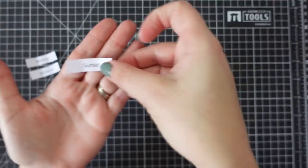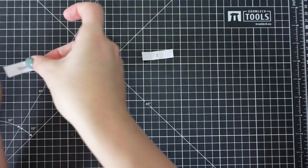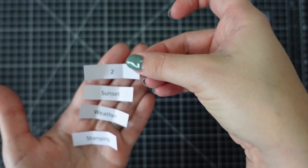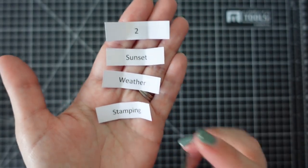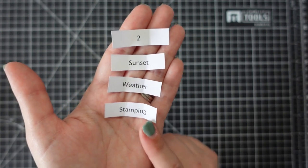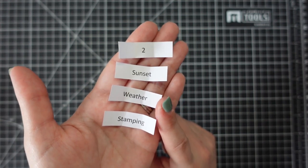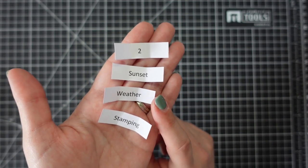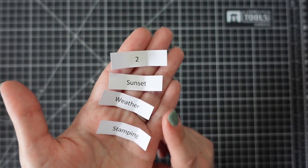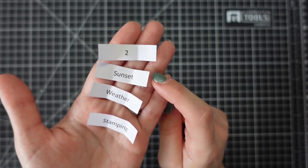And then we have sunset colours. We have a weather theme. And then we have stamping. That's going to be very, very interesting, guys. So I have some stamps with umbrellas and things, and I might be able to do something with that. Weather, I'm going to see whether I've got some papers that might have some clouds or some rain or sunshine on. Then we have sunset colours.